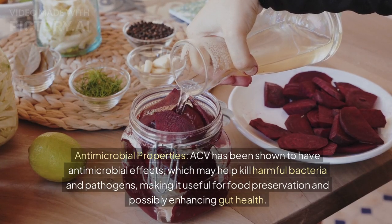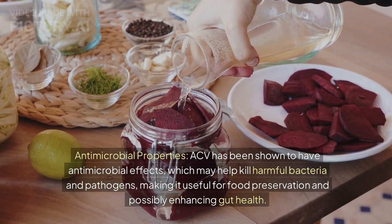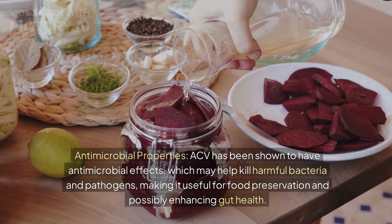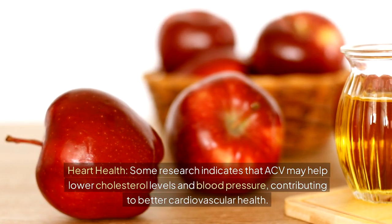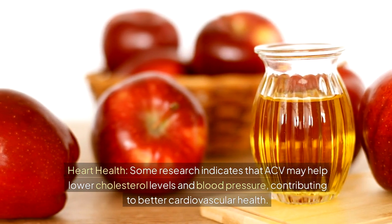Antimicrobial properties. ACV has been shown to have antimicrobial effects, which may help kill harmful bacteria and pathogens, making it useful for food preservation and possibly enhancing gut health. Heart health. Some research indicates that ACV may help lower cholesterol levels and blood pressure, contributing to better cardiovascular health.